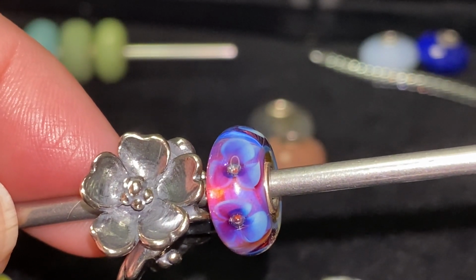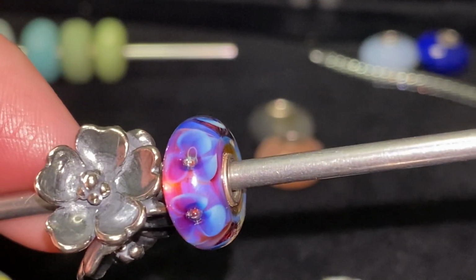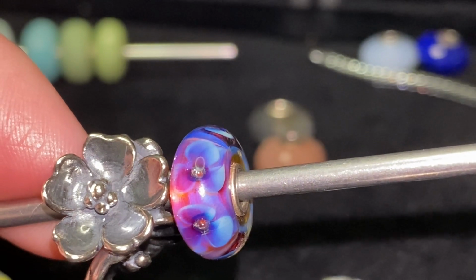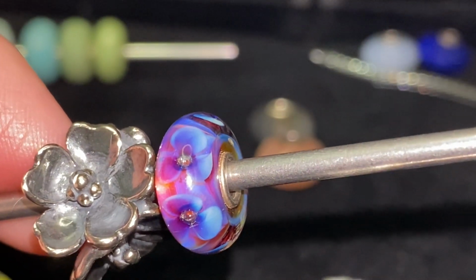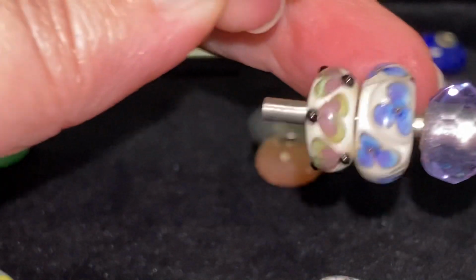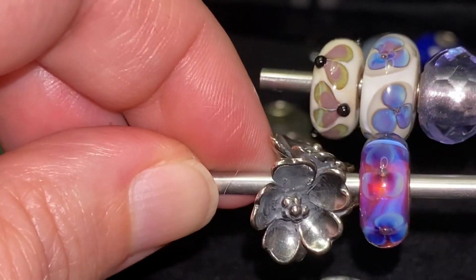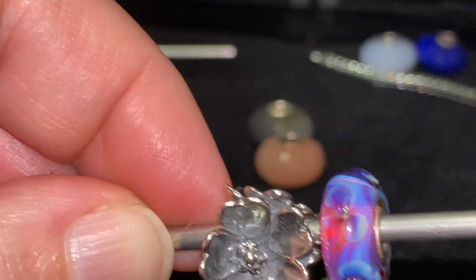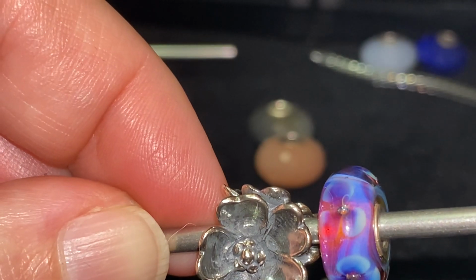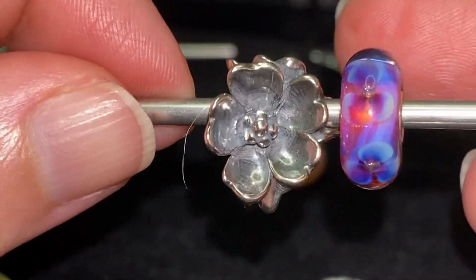Part of the kit also includes the Ivory Violets flower bead. Yeah, I have that over here. I actually need to put it together. But this bead right here, this one is also part of that kit. This one is called Ivory Violets. And so this is the Aurora Flower. So the only thing that I'm gonna now still need to get is an Aurora stripe.